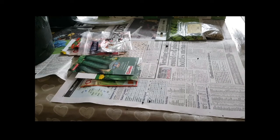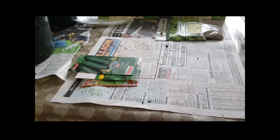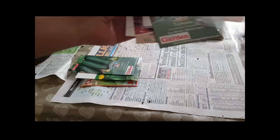It's the 12th of March and it's time to get some more seeds sown. The ones I'm doing today are tomato, cucumber and peas. I'll just show you the ones that I've got.